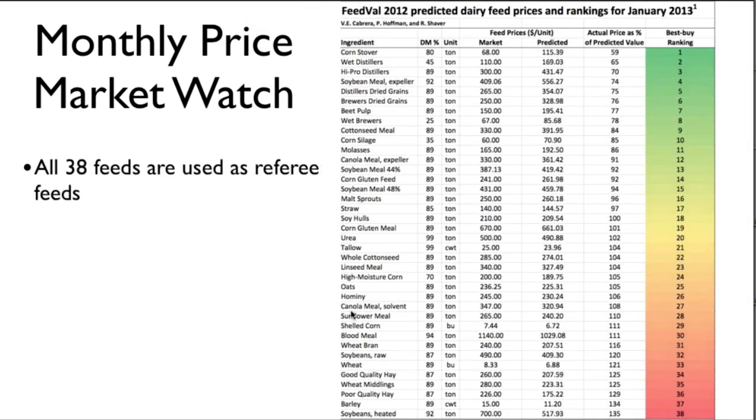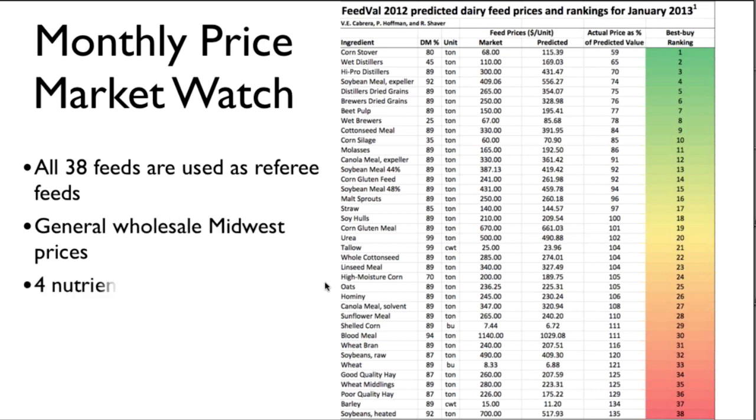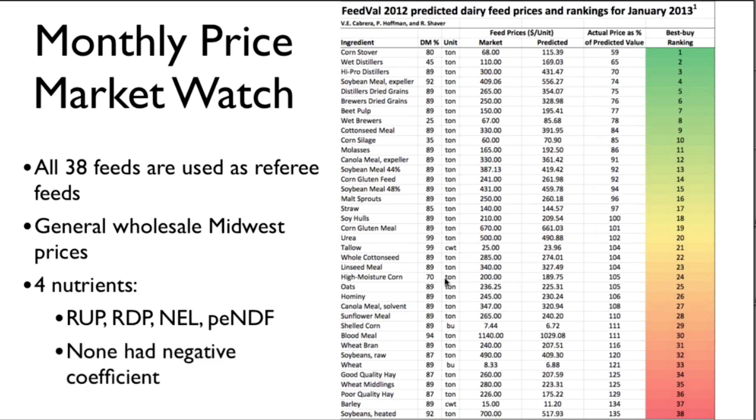We did this by using all the 38 feeds that are the default in the tool, and all of them were considered to be referee feeds. We used general wholesale Midwest prices for January 2013, and for nutrients, RUP, RDP, NEL, and PENDF. You can see here, in the ranking that we had, first of all, none of the nutrients had a negative coefficient. And then we can see here the ranking.